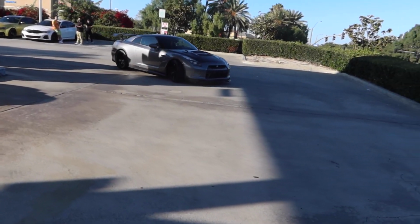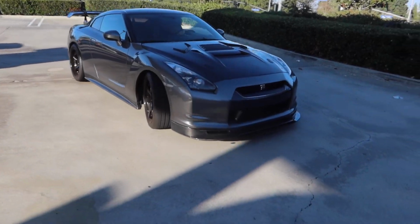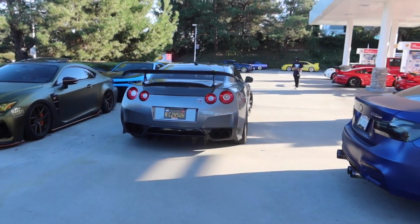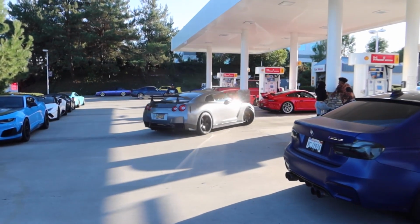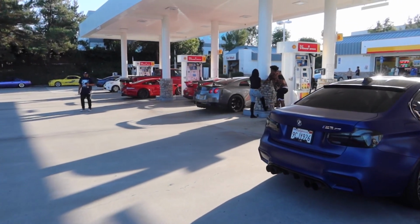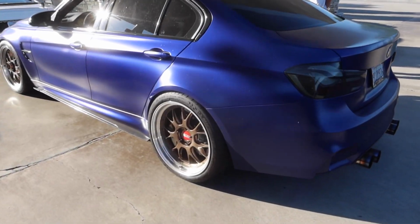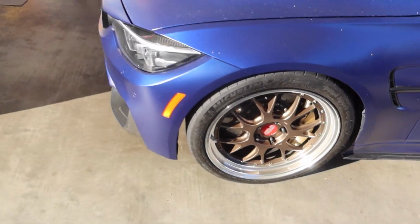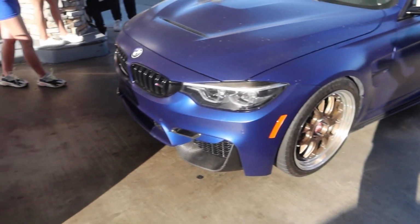Guys, look at this GTR. Oh, he's got a cool little hood. Carbon fiber. And the wing. It's pretty sick. Clean. I'm not the only GTR now. Guys, look, it's an F80, but it's a CS. This thing's sick. That color's hard. With BBS wheels. Guys, look at these liveries on these cars.